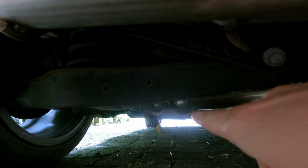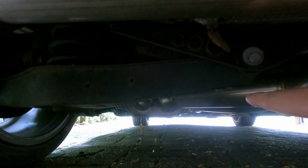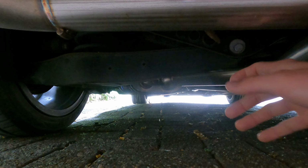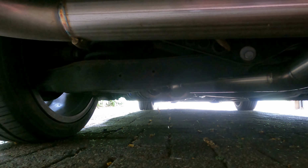Let me show you guys under here. I don't know if you guys can see it, but over there is where my muffler is. I only got that muffler for my valves. For the rest, it's fully straight pipe, as you guys see. It has a valve system built into the muffler. If you close the valves, the sound goes through the muffler. It's way more quiet than when you open the valves.